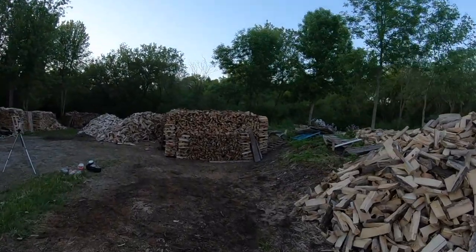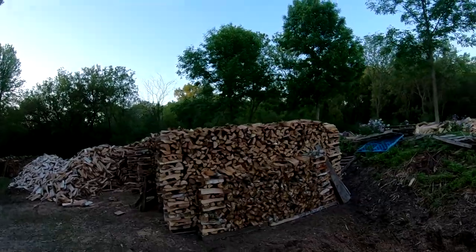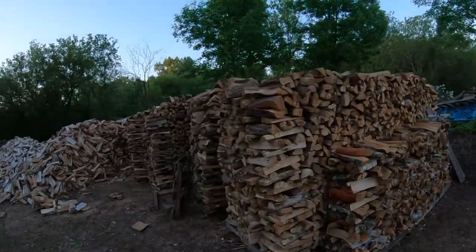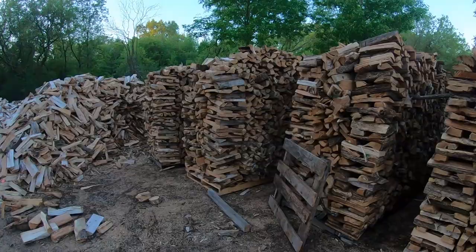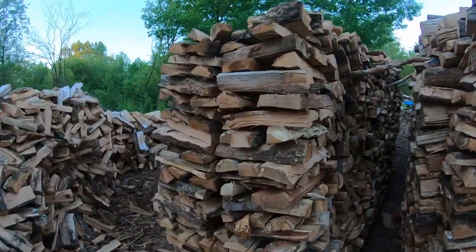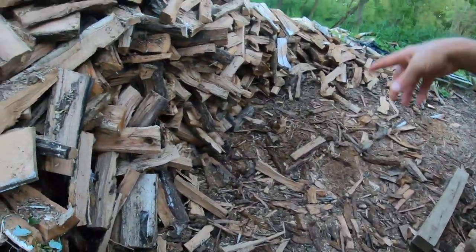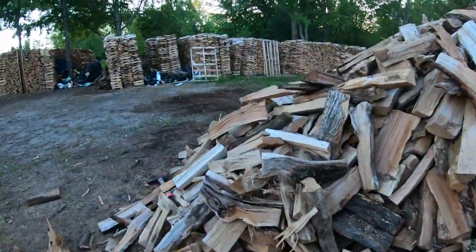And then we finished, I should say, I think I finished this pile up here. Well, Brady worked on something else. We finished this pile, the fourth stack of oak you see here. We finished this one right here, so this one is done. So now we can clean this out and then stack some more right in this area.